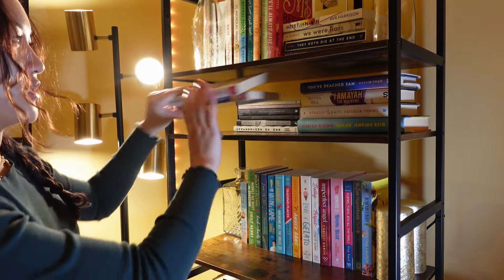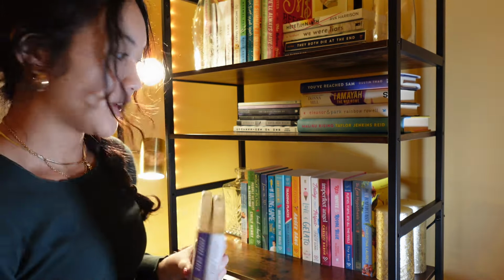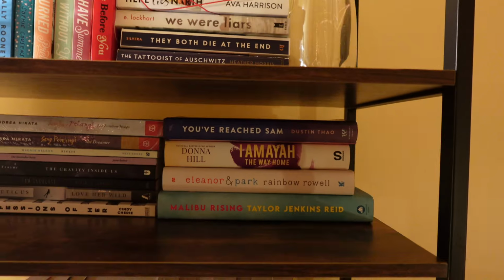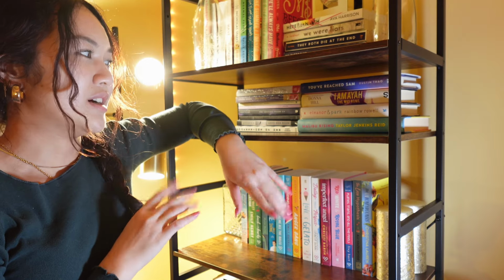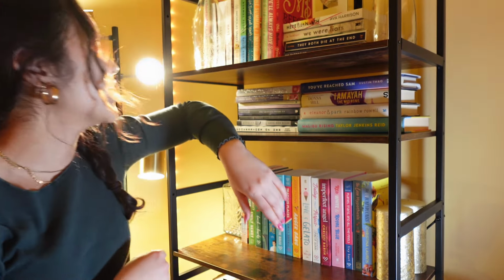I have these two books which are really popular in Indonesia. It's called Laskar Pelangi. So I have the first two books. My sister got them for me, and these are in Indonesian. I haven't read a book in Indonesian in forever. Over here I have some hardcovers that are like contemporary and a little bit more serious. So like You've Reached Sam. I have Malibu Rising. You know, they're just not like rom-coms or anything like that.